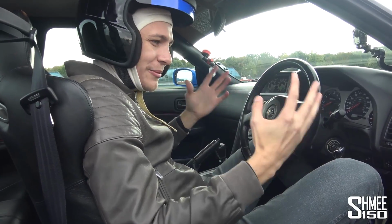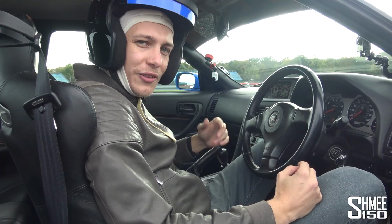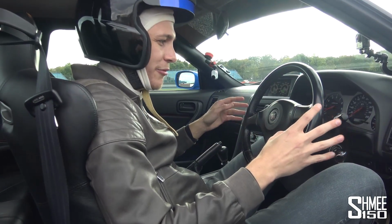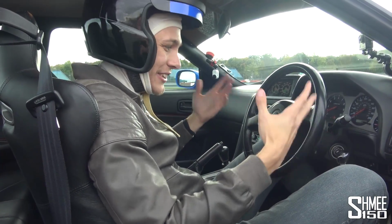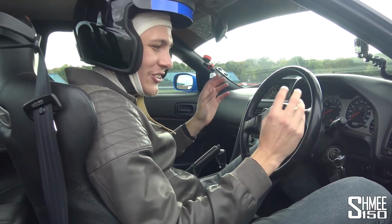But the car communicates everything to you so well, and it doesn't drive itself for you. It's not like some of these modern things, you know, McLarens get a bit of a bad rep for it, where the driver isn't too involved and everything's done by the car. This is pretty much all up to the driver, but you just get such a good feel.